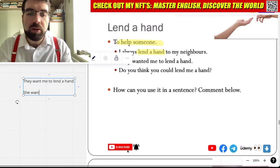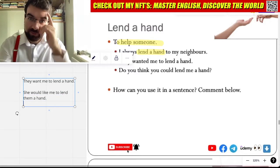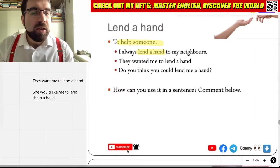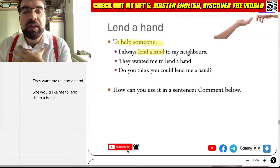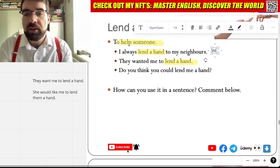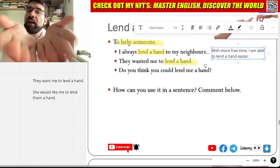She would like me to lend them a hand, to help them. They wanted me to lend a hand. With more free time, I am able to lend a hand easier. More free time and lend a hand.